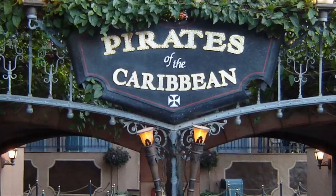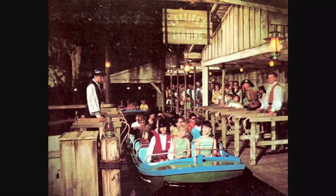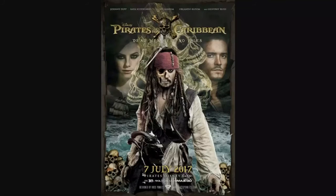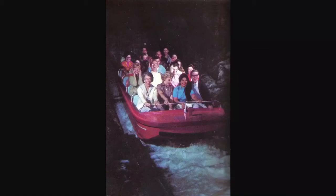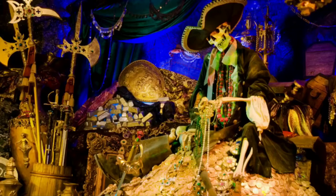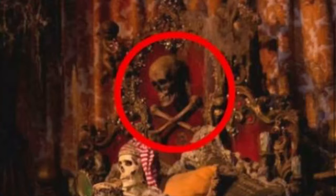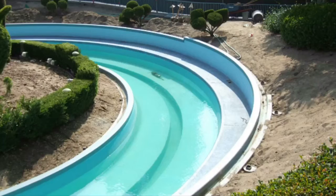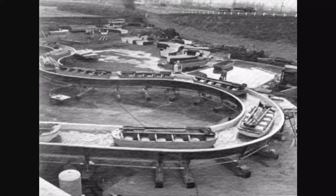Number 8 is Pirates of the Caribbean. This is a boat ride in New Orleans Square. There are 6 Pirates of the Caribbean based movies. It has 2 drops. All the skeletons in the ride used to be real, but now only a skull and crossbones are real. Pirates of the Caribbean was planned to be a walkthrough attraction, but due to the success of Small World's boat system, it was changed to a flume.